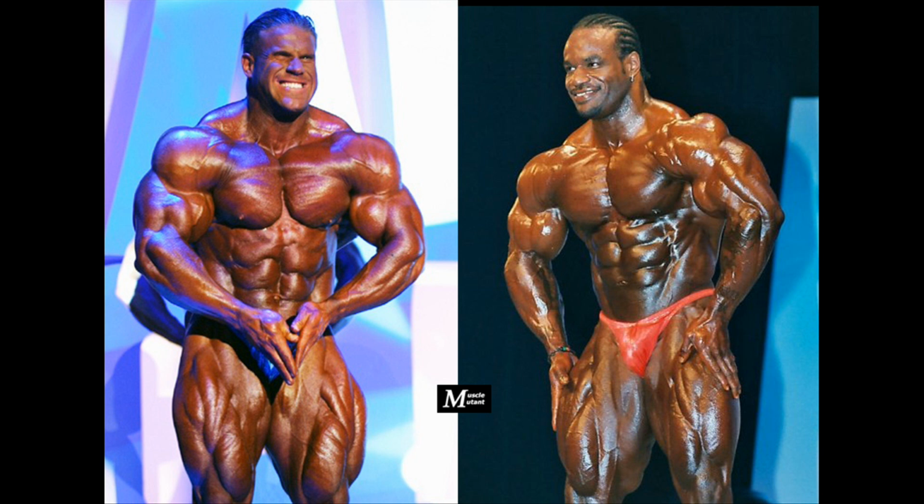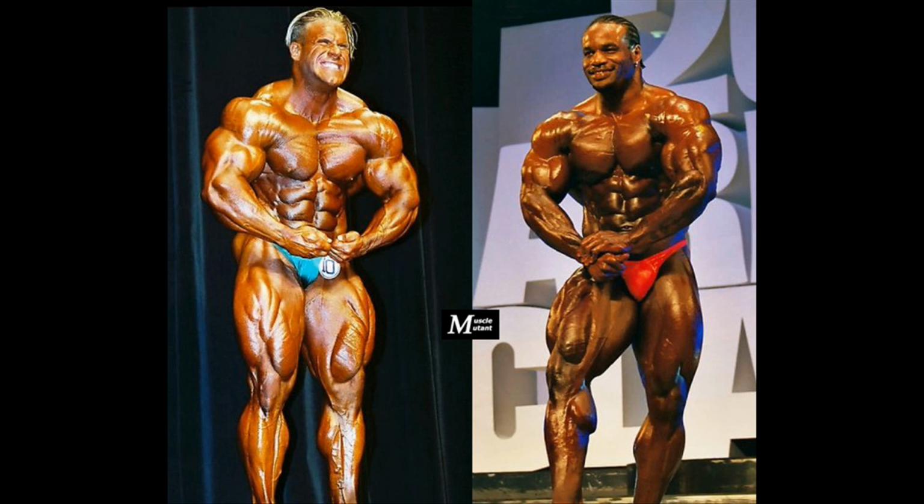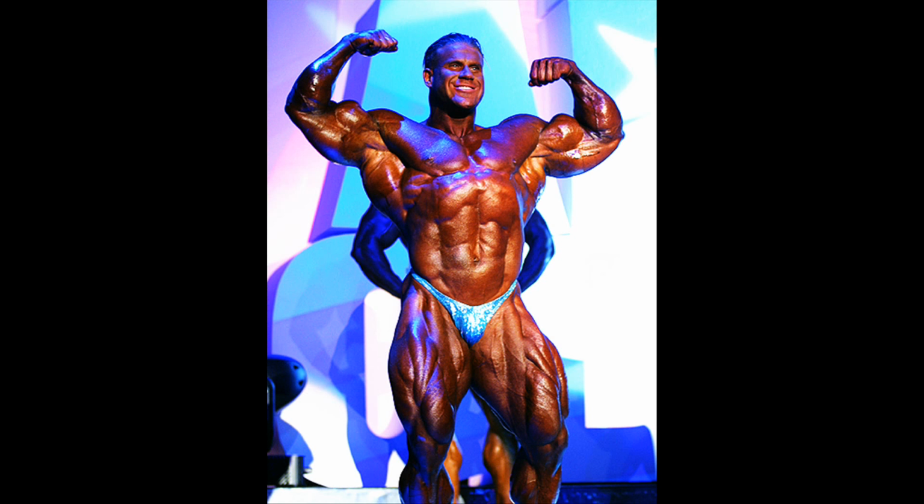Notice the striations in his massive chest and his phenomenal quads, which were arguably considered among the best in his era. Chris simply could not match Jay's massive physique and superior conditioning. I honestly think his physique at this time was very impressive and pleasant to the eye. He perfectly nailed the equation of size and conditioning.